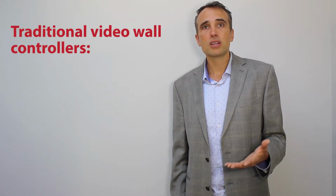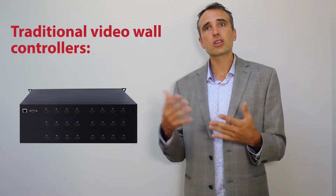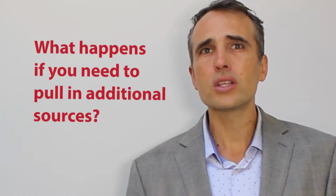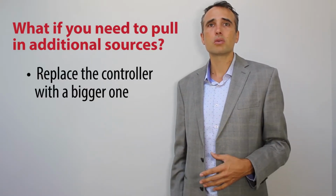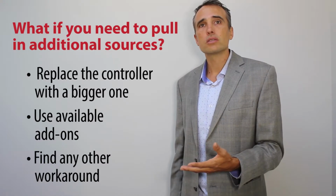So on the outputs front, let's say you have 12 HDMI connections. That's fine if you're never going to go beyond a 4x3 video wall. But then it's also going to have a fixed number of inputs. But what happens if you need to pull in additional sources? You then need to think about replacing the video wall controller, adding cumbersome add-ons, or finding a workaround.